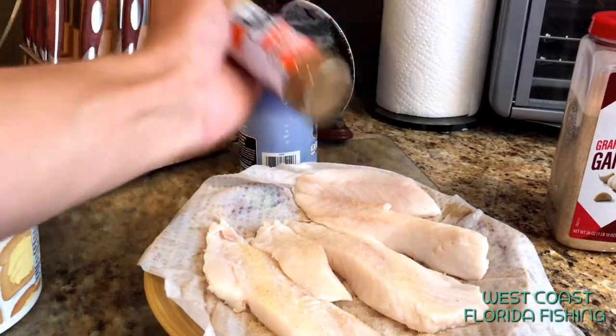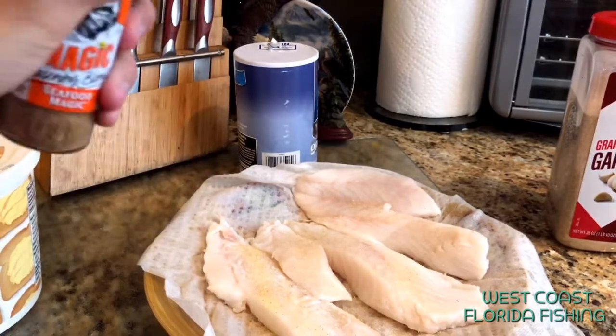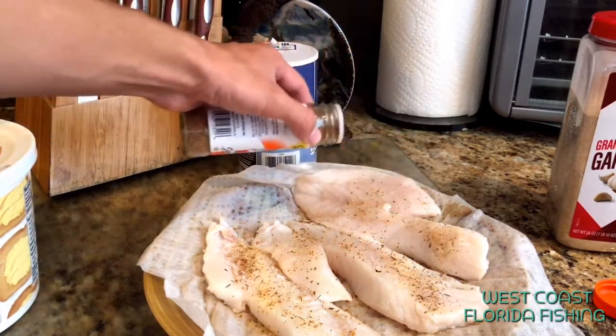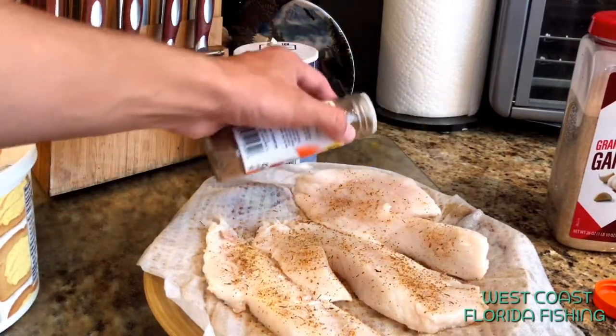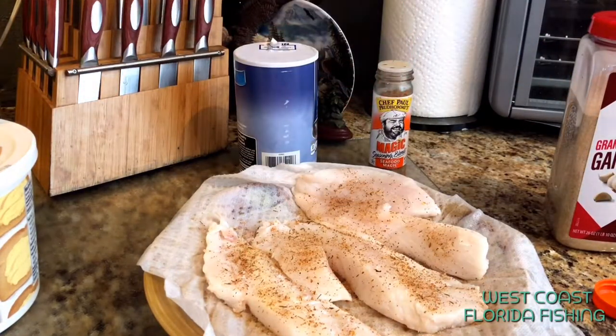I'm gonna take our seafood magic. Stuff is great. If you haven't bought it yet, go buy it. So you take your seafood magic and just remember, we're not doing too much because we still wanna taste the fish. But this is just gonna help us mild down all those quote-unquote fishy tastes.